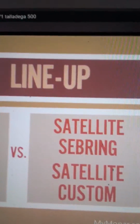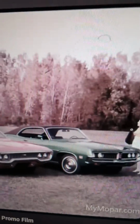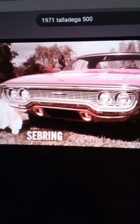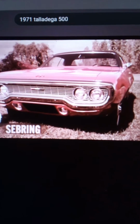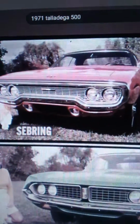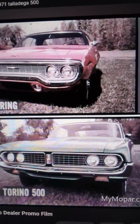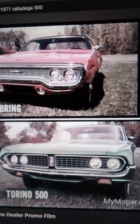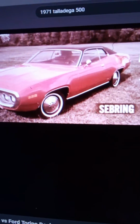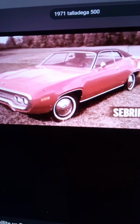Satellite custom model. Look at the difference in front styling. Sebring, all new. Torino carryover styling. Sebring's loop. GTX, Roadrunners, it's all the same package. The rugged bumper protects all around. Torino 500's bumper protects below the grille only. Fenders are unprotected above. Sebring has big performance contours over the front and rear wheels. Sculpturing that transmits a look of power and motion.